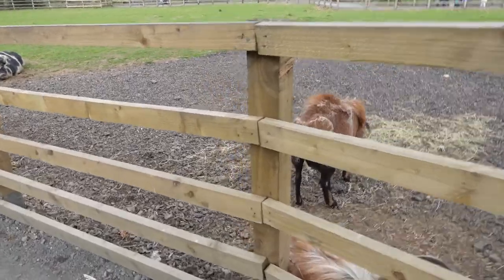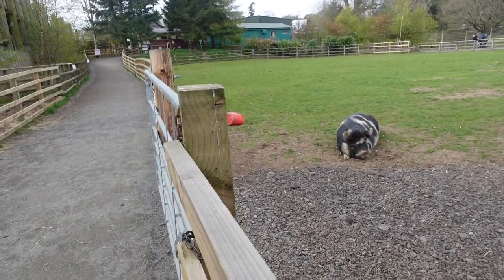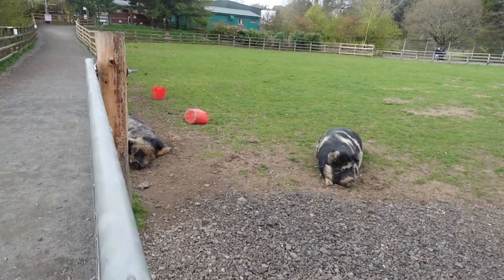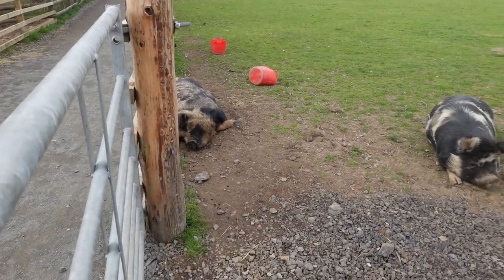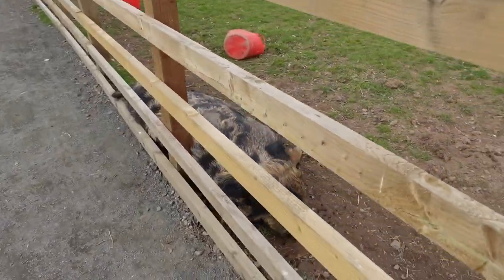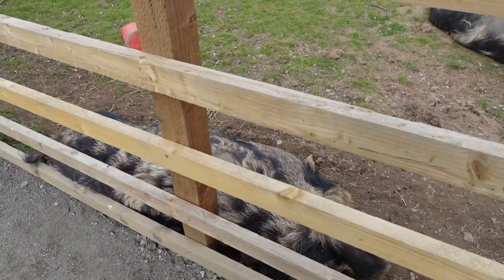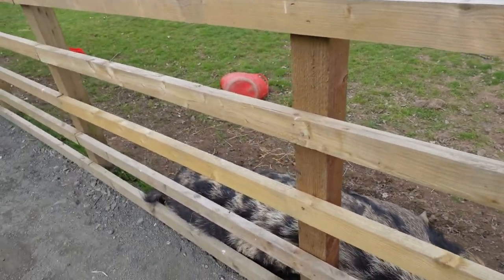That's me up at the opposite end. There's the other pig. Oh, two of them here. That's the one that was at the far end when I came in. And now they're both together. Look at the size of them. They're huge. Oh, that one's snoring. Are you snoring, buddy? Snoring like a pig. That's where they get it from.